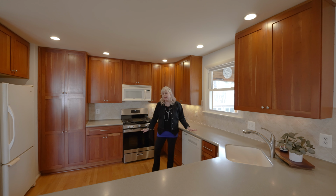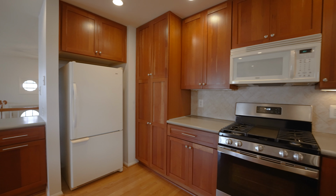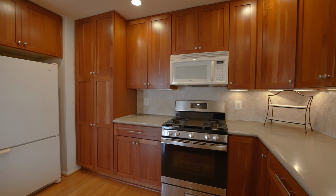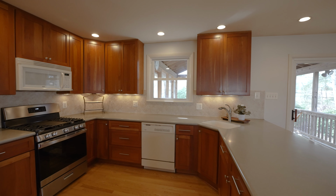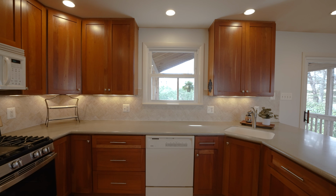So much counter space, beautiful cabinets. The refrigerator is actually tucked away so you don't even see it depending on what angle you're looking in. Built-in microwave. You actually have a window that goes out into the beautiful screened-in porch.